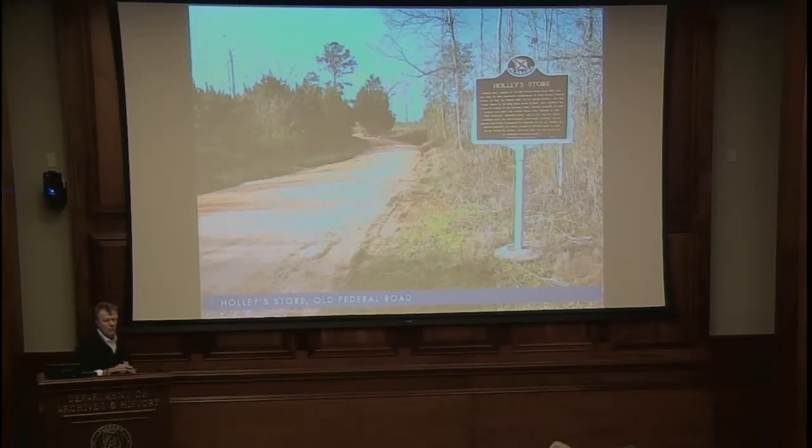This is another reason why I like this section of the old Federal Road. It's a place where you can just walk up and down the road and just see what's in the ditches. And not much traffic, no houses.